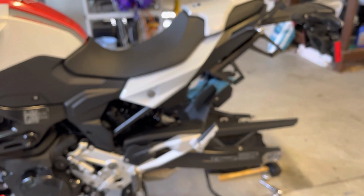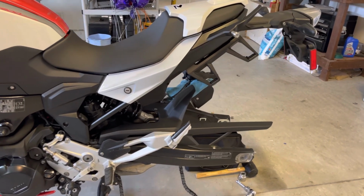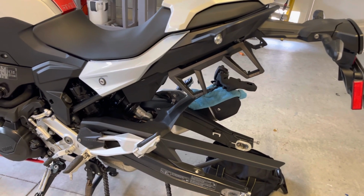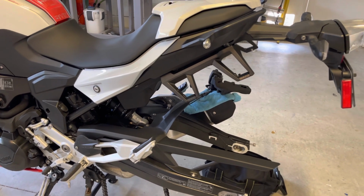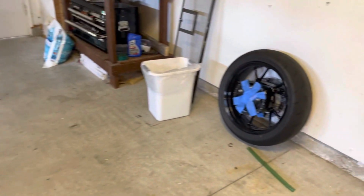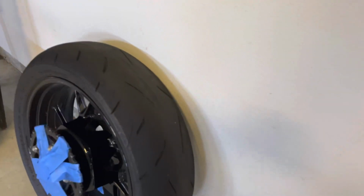Oh yeah, you might be wondering what happened to my tire. Well, basically last weekend I was out in Borrego Springs coming back and pretty much wore out my tire. And it's actually right here. So this is my tire. Never let it get to that level, ever.